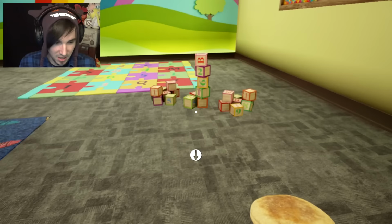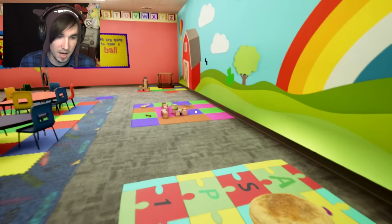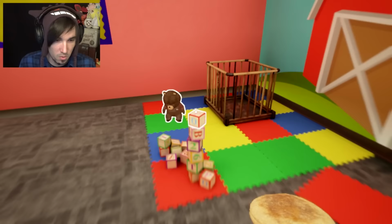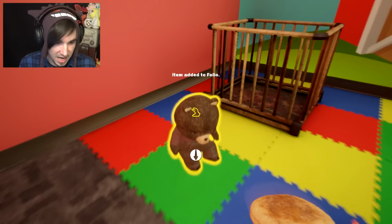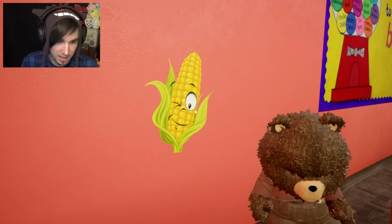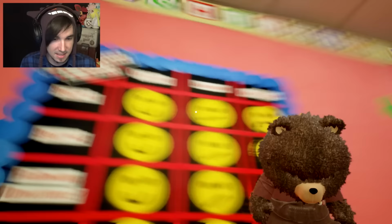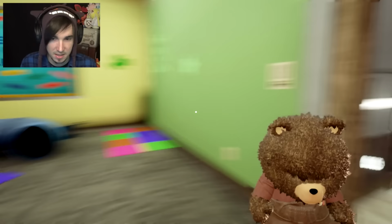Oh! What do the blocks say? Hidden codes. This is where the devs always put hidden codes. Or not. I could be wrong. I'm probably wrong. Ooh! My children's block. You're the little teddy bear! Oh my god, we got a teddy bear! Okay, so this was the teddy bear that I saw in the trailer. Look at that corn. He's checking us out, man. Following directions. Yes! Give me a big happy face. There's a three-leaf clover. Why isn't it a four-leaf clover?